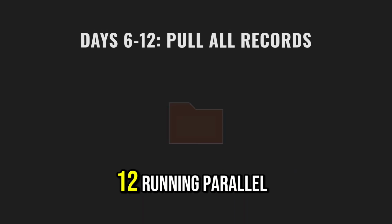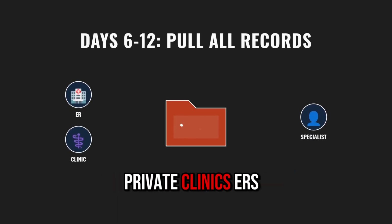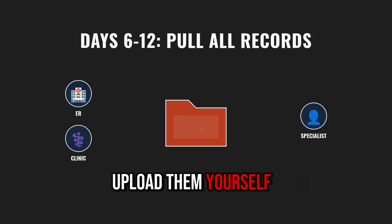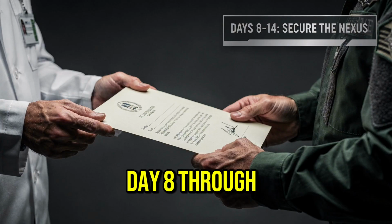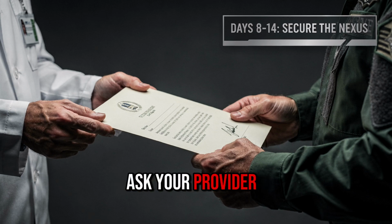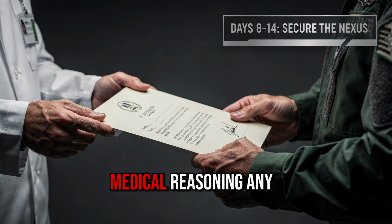Day 6 through 12, running parallel. Request missing records. Private clinics, ERs, chiropractors, civilian therapists. Upload them yourself. Don't wait. Day 8 through 14, secure a focused nexus letter. Ask your provider to use at least as likely as not. Cite your service event and records, and explain the medical reasoning.